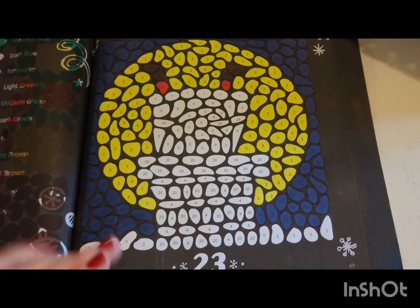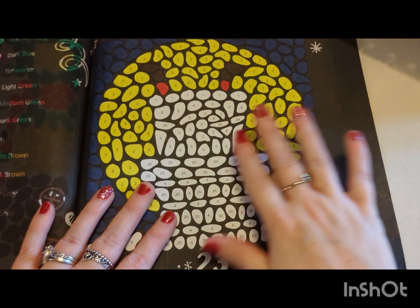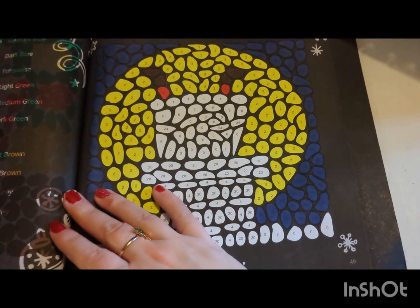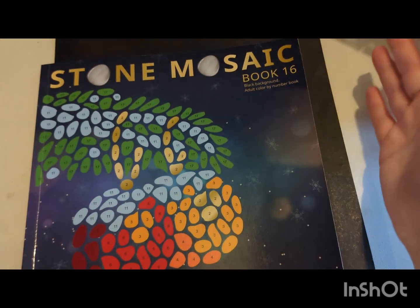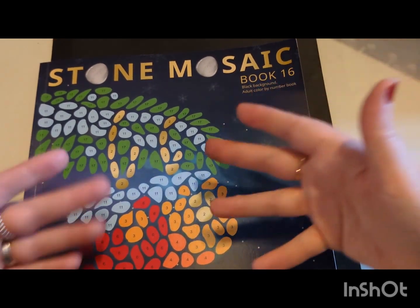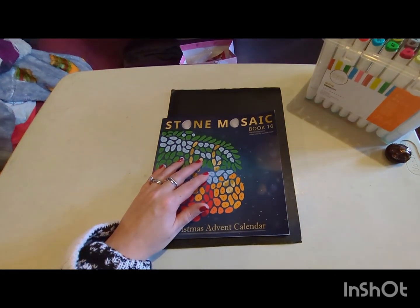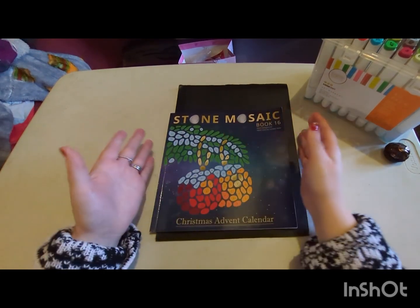The pictures are so quick to do, but not as in you want to rush to do it, but they're quick to do, and they're really, really enjoyable. And as I've said, I've enjoyed so much working in this book, doing one each day. This book will be finished by the end of December, so I will be doing a separate video for this book. I'll include it in my finished pages, but we'll do a separate video for this book showing all the pictures.